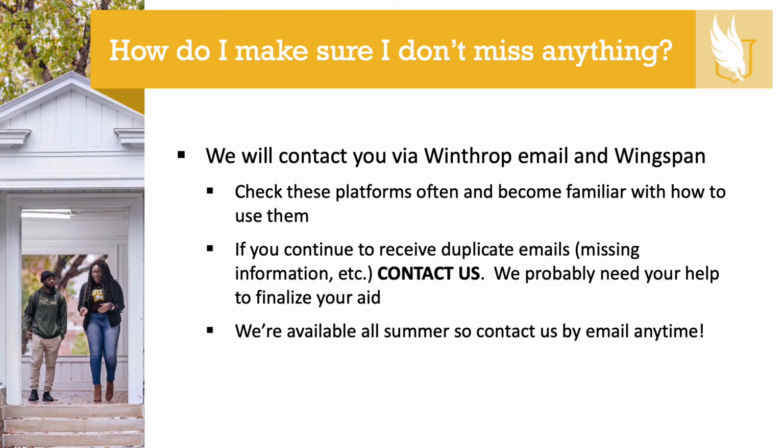It's important that you monitor Wingspan and your Winthrop email for updates about your financial aid. Check both of these platforms frequently, learn how to use them, and let us know if you have any questions about how to find your financial aid information in Wingspan. If you receive duplicate emails from our office, like emails requesting missing information, please contact us so we can help you figure out what's going on.